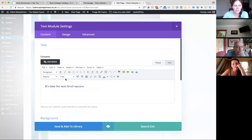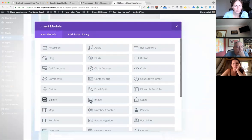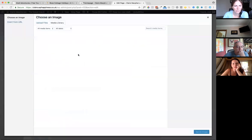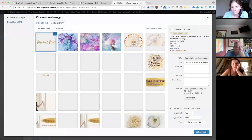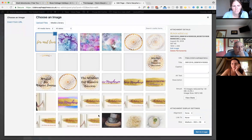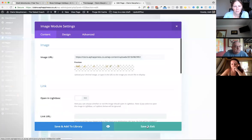Okay, that's a bit weird. So this is what you're wanting to do. You're wanting to put it here, right? Yeah. So we could just add it as a new image module. Let's see what size it is. Okay, it's 1600. If you want to scale an image, you can see down here, you've got display settings. You can scale it to an extent here. At the moment, it's scaled to medium.